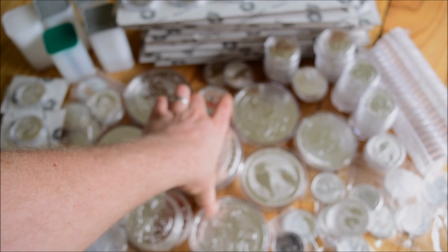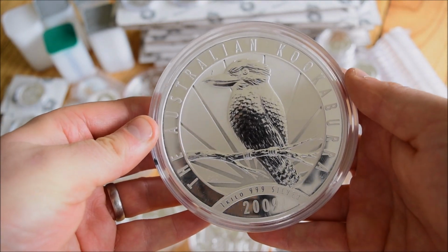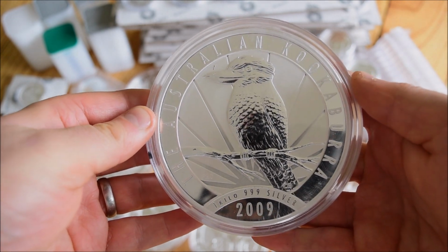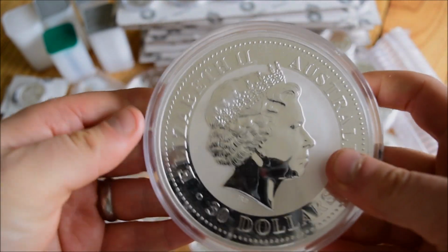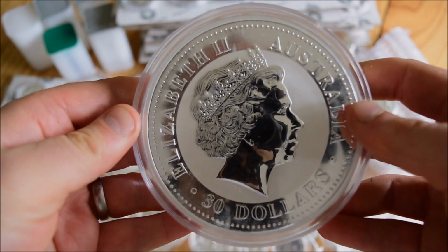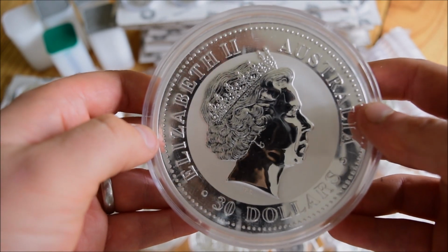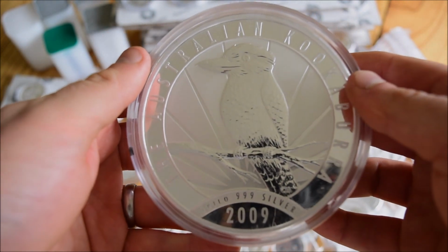Now, the star of the show, centerpiece, really cool coin here. We have a 1 kilo kookaburra. Absolutely fantastic. Really love this. Now, we very nearly didn't get this in the order because I wanted to wait to get it all done in one go on the last weekend. And someone else beat us to it. Someone else bought the one that they had in stock.